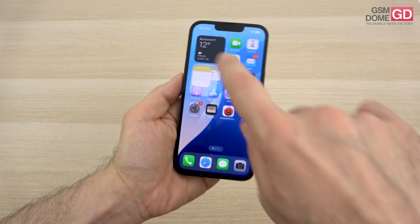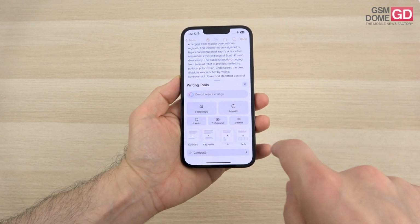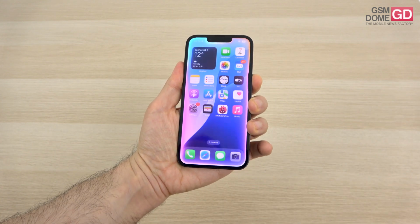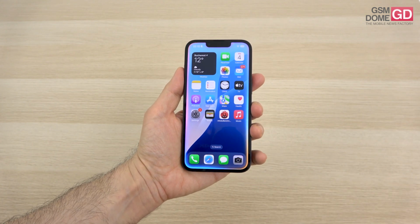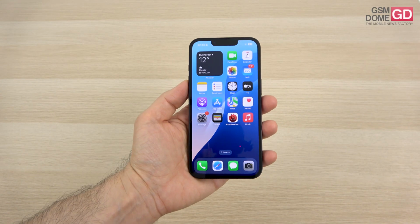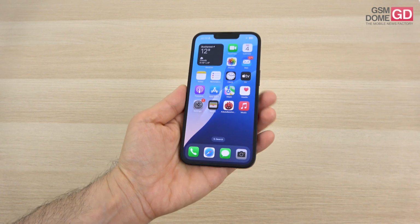So for example, if you're using a document which is this large, you can see here some writing tools for proofreading and all that. And of course you can trigger Siri with ChatGPT integration: write me 3 paragraphs about Trump tariffs. Okay, so of course it resorted to ChatGPT, so it's already a sign we have Apple Intelligence.